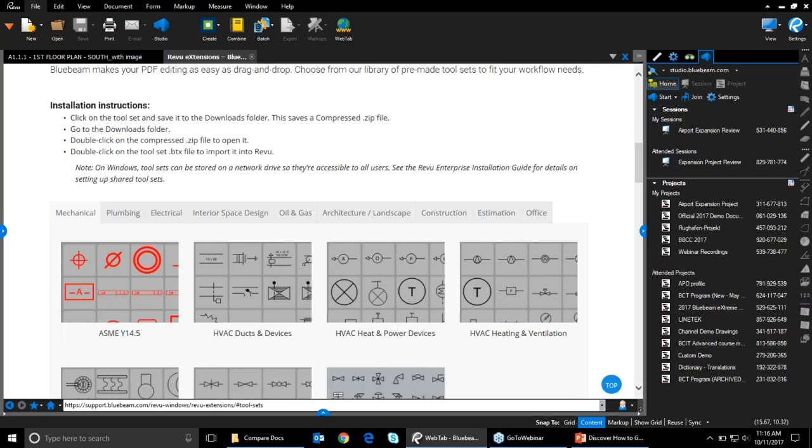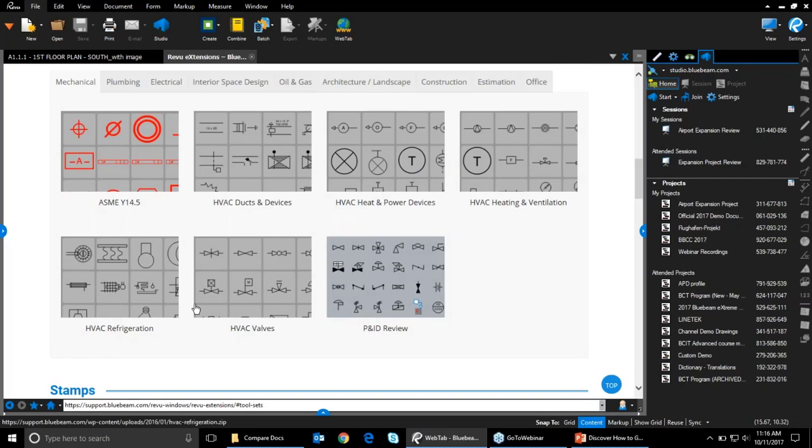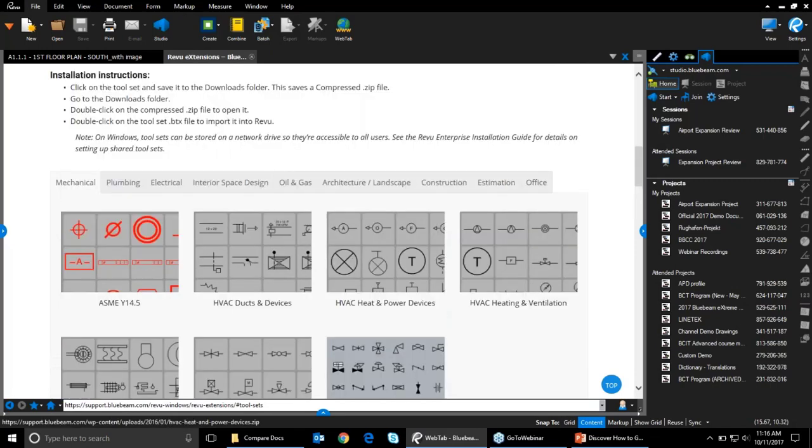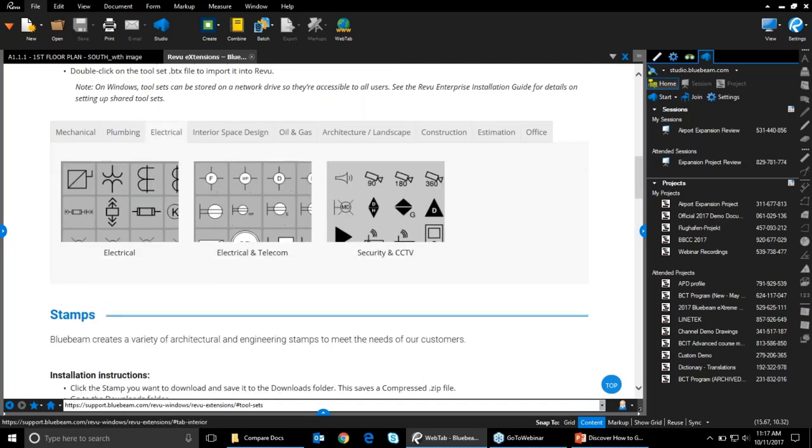I know with the tool sets, there's quite a few different ones, including different types of valves and things like that. And they change based on the discipline that you pick. So hopefully some of those work for you.